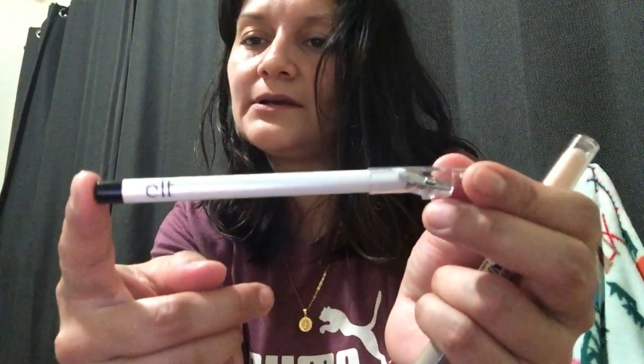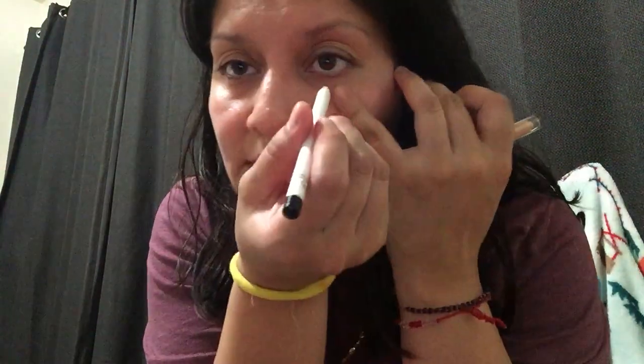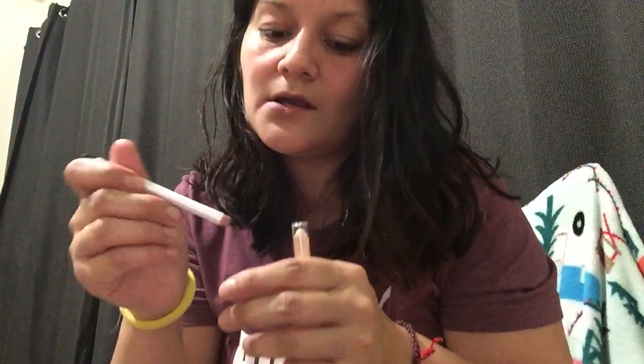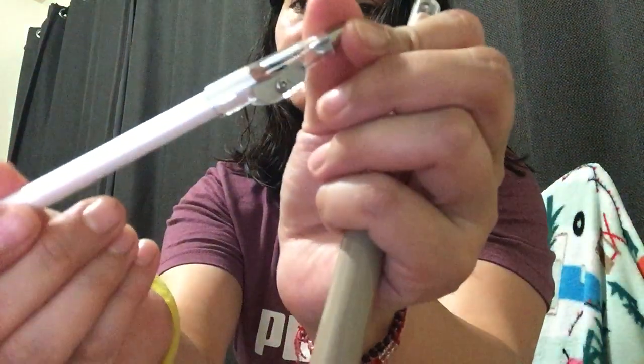Anyways, this one is just a simple black eyeliner by e.l.f. And it looks really good. It's for my waterline that I always do. I love it. You guys see it's very pigmented. It's not dry like other eyeliners. It works really good, and it comes with its sharpener. So I love it.